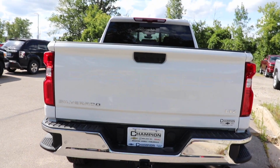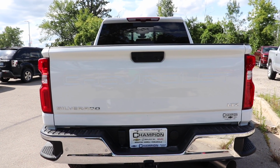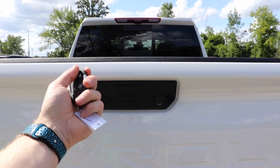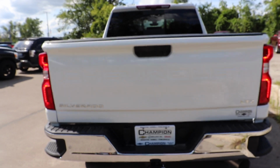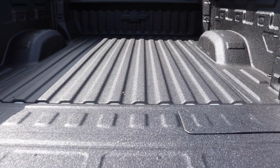Let's take a closer look at the back. So this being an LTZ, there is actually a couple ways to open the tailgate on this vehicle. First way, like I demonstrated before, there's the button inside the cab. Second way is by pushing this button right here and the tailgate will release. Or the third way is to go to the key fob and push that twice and the tailgate will automatically come down. Very cool feature.